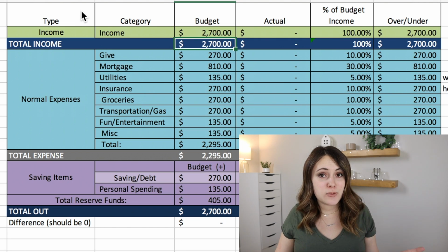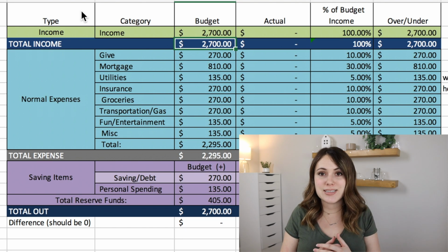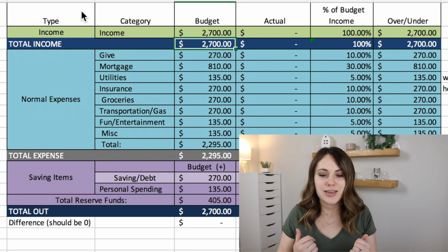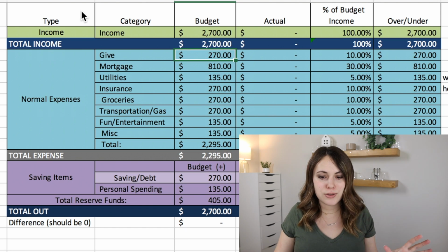So we use a zero-based budget, which means that all of our income equals all of our expenses. And this is really important because it assigns every dollar a name. And you also are therefore able to make sure that you're not spending more money than you make. So the first things that we have listed out as expenses are just normal household expenses.